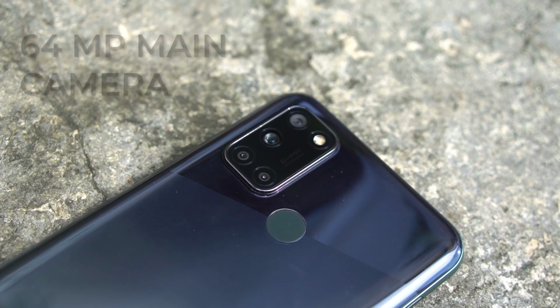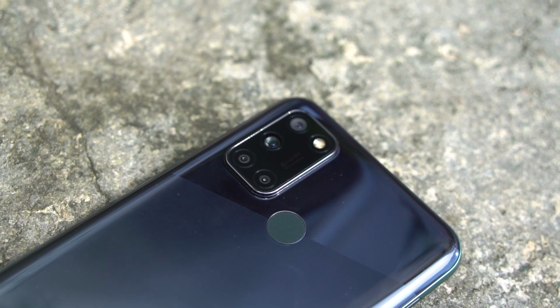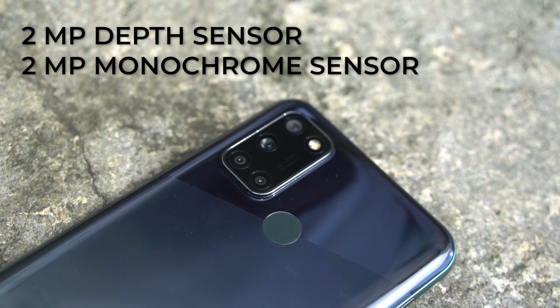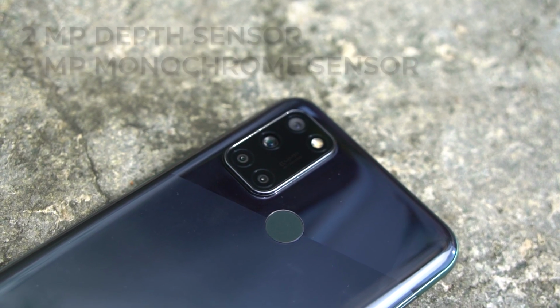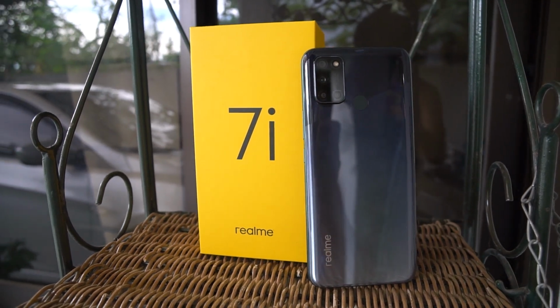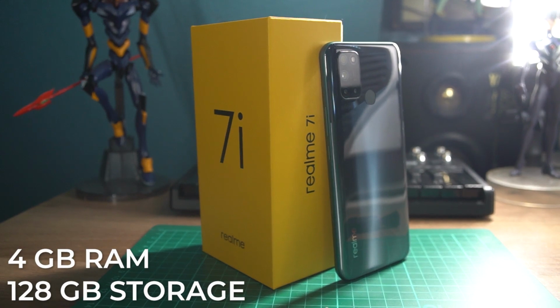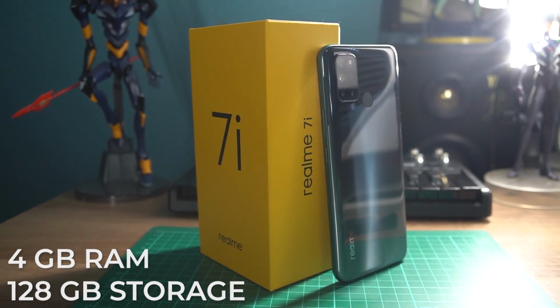You get a whopping 64-megapixel camera on this, as well as an 8-megapixel ultra-wide. You also get a 2-megapixel depth sensor and a 2-megapixel monochrome sensor. For the Realme 7i, Realme goes back to Team Qualcomm, with its use of the Snapdragon 662 processor. That is paired with 4GB RAM and 128GB internal storage.